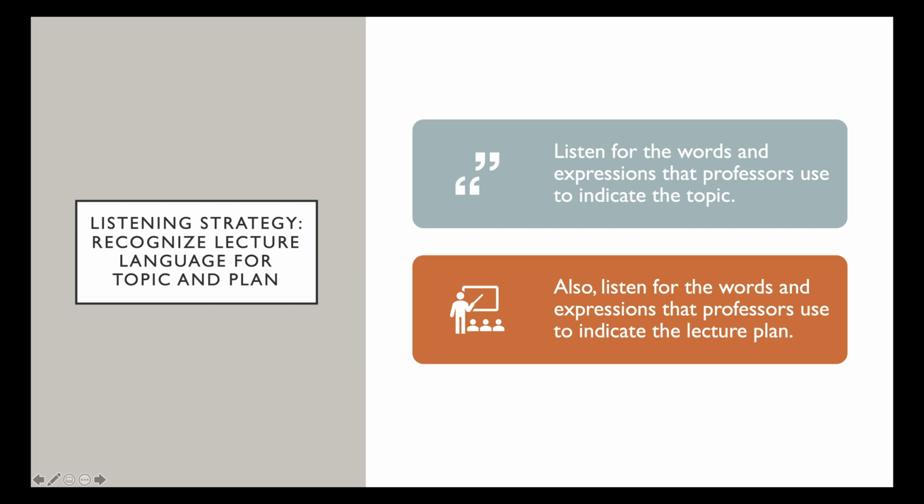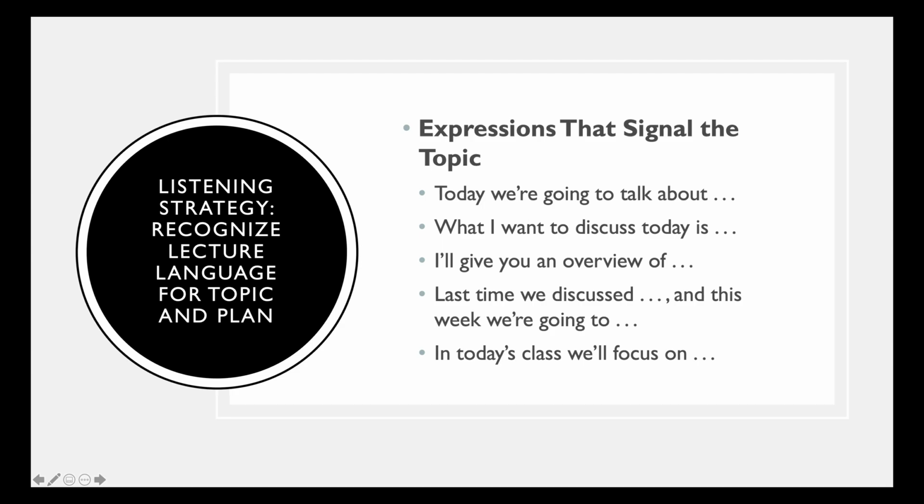Furthermore, after presenting the topic of the lecture, professors usually provide a plan of the lecture, meaning the lecturer would give a preview of how the lecture is going to be organized. And this is also important because if the professor tells you how the presentation or lecture is organized, you can be better prepared to take notes by paying attention to keywords that are associated to that plan, and therefore take notes accordingly. So here are some examples of expressions used to indicate the topic of a lecture.